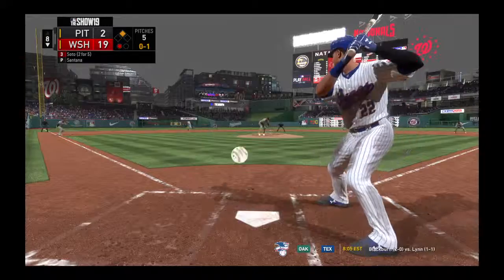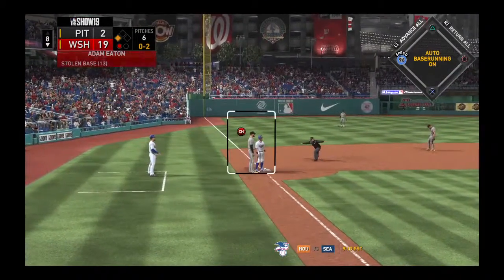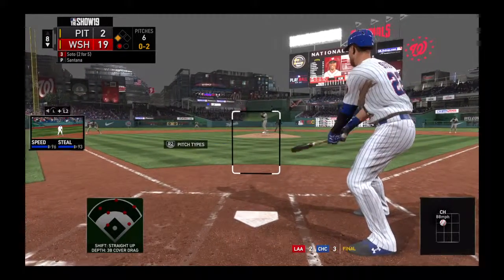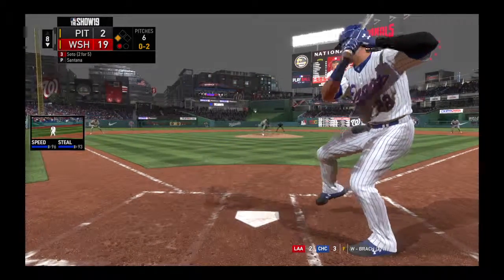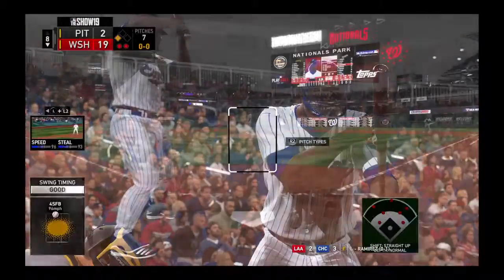Runner breaks for third. Strike called. Now the throw down. Not nearly in time as he takes third easily. He's ready. Here's the 0-2 pitch. He got him, and it'll probably take a base hit now to get that runner across from third.